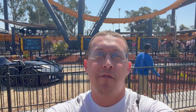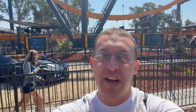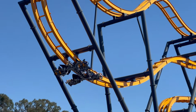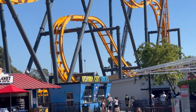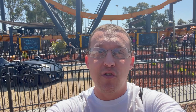All right, just got off of Batman: The Ride. First off, I'll say it has the comfort collar restraints, which I don't like, but for the ride itself, it's fun. It's not the best thing ever. You know, I like big drops and fast speeds, which this doesn't have, but you do go forwards, backwards while you're flipping around, so it's definitely a unique sensation and a great ride to start the day.